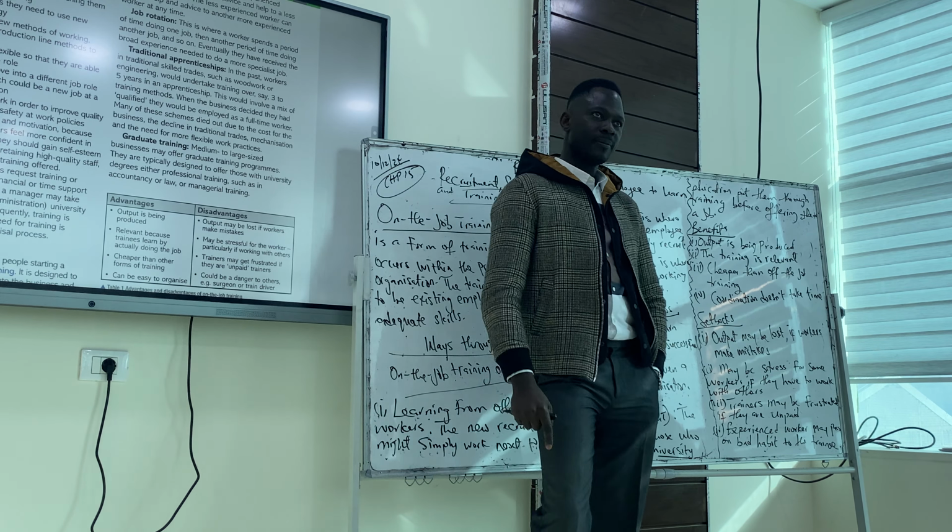And the last one, experienced workers may pass on bad habits to trainees. You know, every individual has their own ways. They have their positive side and negative side. Yes or no? So the individual, the trainer, might pass on a bad habit to the trainee. You know who a trainee is, right? That individual that is being trained. The trainer is that individual that is training the trainee.